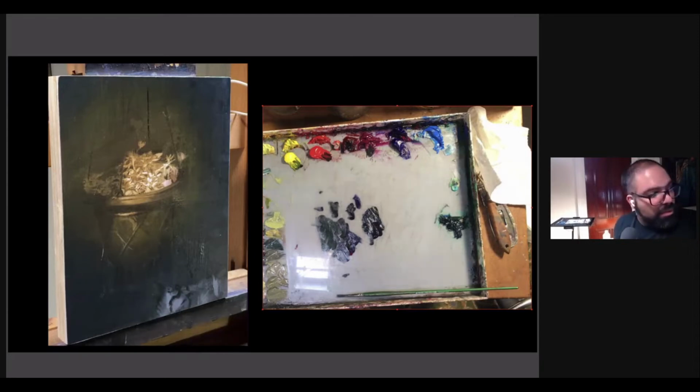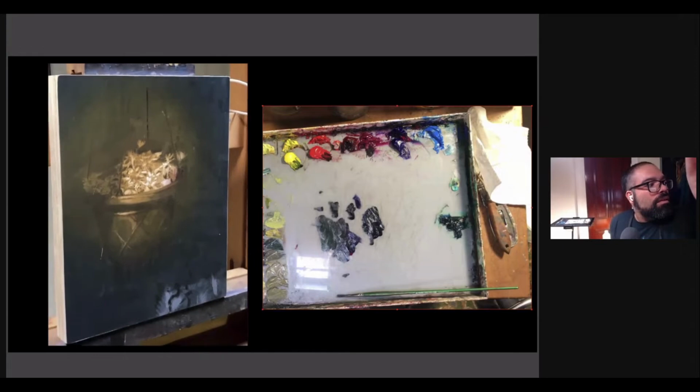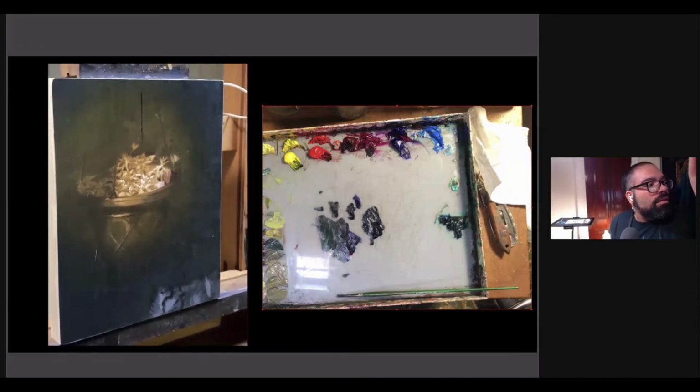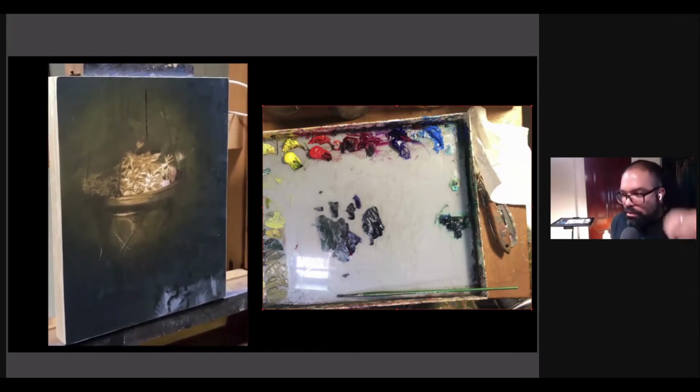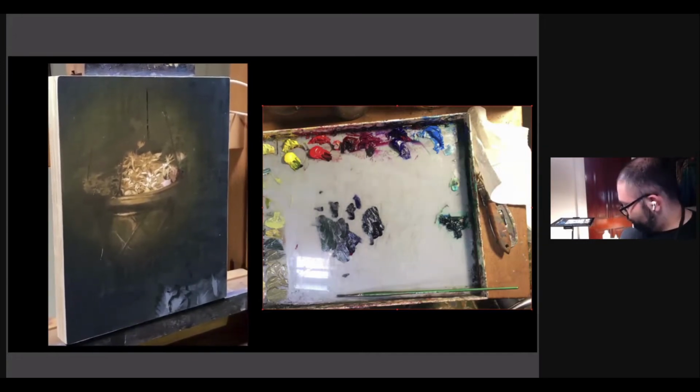So I'm basically just adding, let's see if we can see that here. Hopefully you can. I'm just going to adjust this here. There we go. I have a circular polarizer on my camera here, so it removes all the glare.